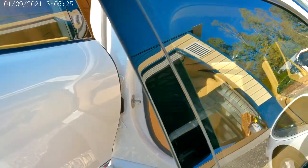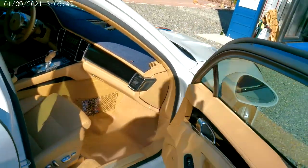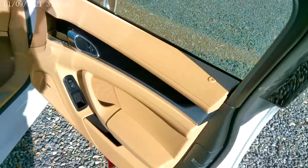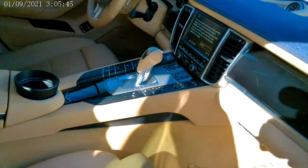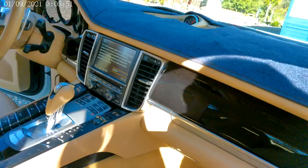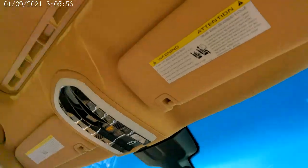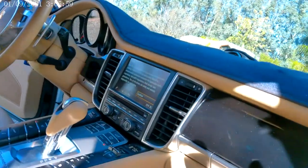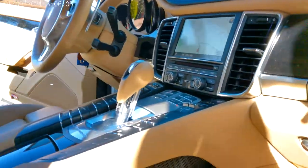Also, as you can see here, the gloss black trim is part of the Edition model as well. These windows have all been tinted professionally, of course, and this is unusual, it's got the light tan interior. And you can see in here, I added a little dash mat just to protect the dash, easy to remove if you don't like it. This has all the interior accoutrements, navigation, and all that type of thing.